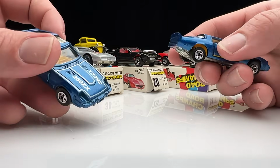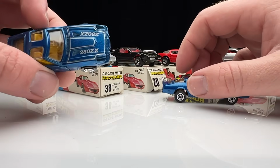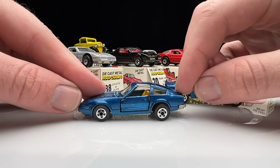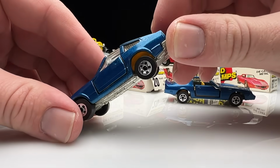You guys let me know what you think about Road Champs. Do you have any in your collection? Have you ever even thought about buying Road Champs before? They make some cool stuff. They make a Toyota MR2, too. They made one later on in life, and it's really good. I have that one as well.